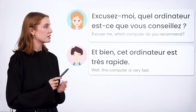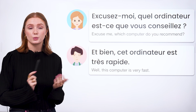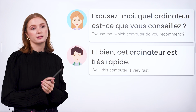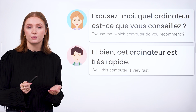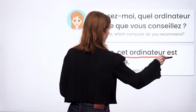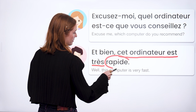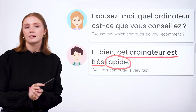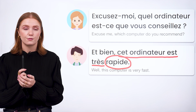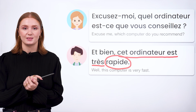Excusez-moi, quel ordinateur est-ce que vous conseillez? Excuse me, which computer do you recommend? Eh bien, cet ordinateur est très rapide. Well, this computer is very fast. Cet ordinateur est très rapide. Rapide. In this sentence, rapide is the adjective and it means fast. Let's practice with more adjectives in this lesson.